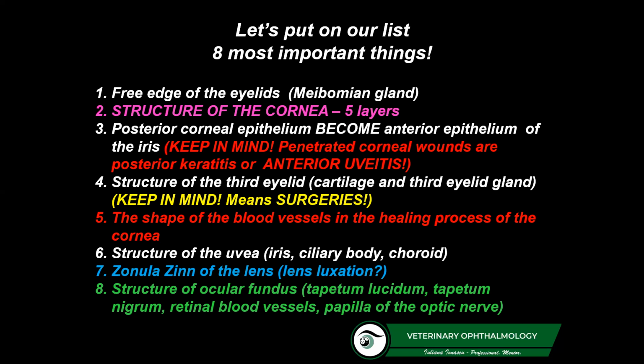And of course, the structure of the ocular fundus is very important to know. We have here 4 elements: tapetum lucidum, tapetum nigrum, retinal blood vessels, and the papilla of the optic nerve. It's very important to know this because you will have in your clinic a lot of cats with arterial hypertension. You need to know the normal structure and to pick up the information when your cat has arterial hypertension.